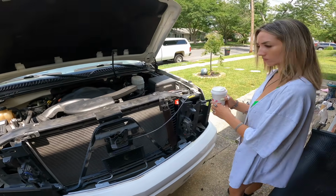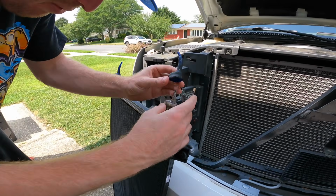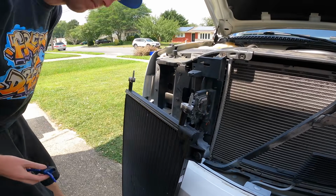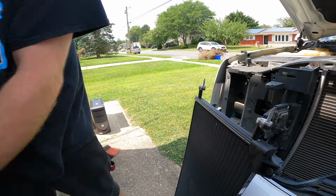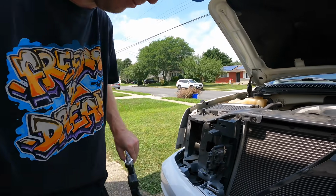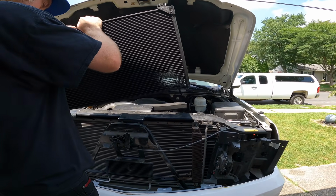Let's do it. You want to help? Yeah. All right, so it comes equipped with these little pieces to protect it. So that comes off first. These things are kind of cool, actually. The horns. They don't smell weird or anything. Smell sick.